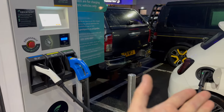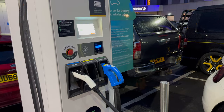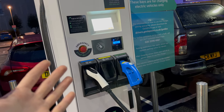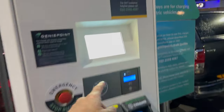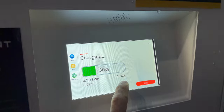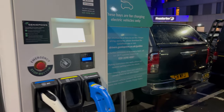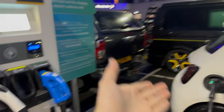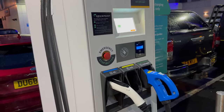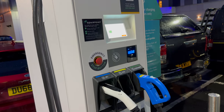I was trying to do the right thing and use the AC to save the DC for somebody else, but they want you to just basically have one car connected at a time, because I think this can only supply... look, it's only charging at 40 kilowatt. So it's gonna take a little while. Still four times faster than the built-in charger. I wanted to use AC, it's better for the battery. I thought it'd be cheaper, it's not cheaper, and would actually end up being more expensive. Best to check these things.